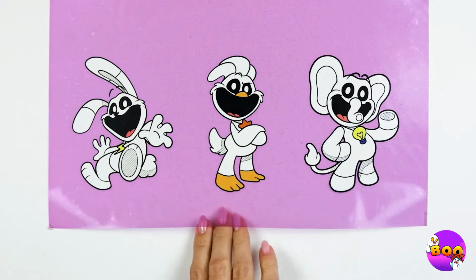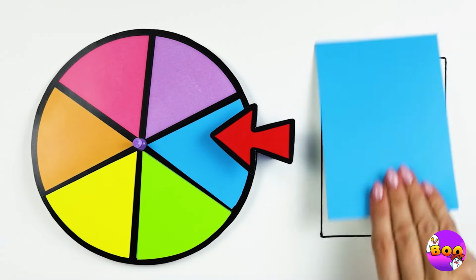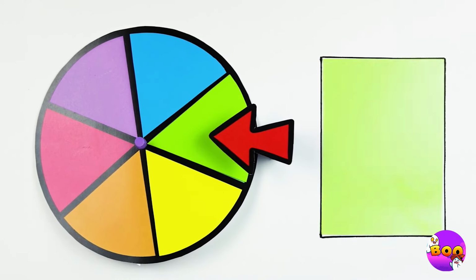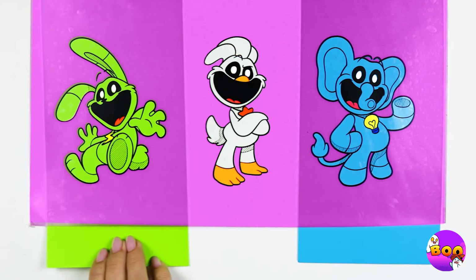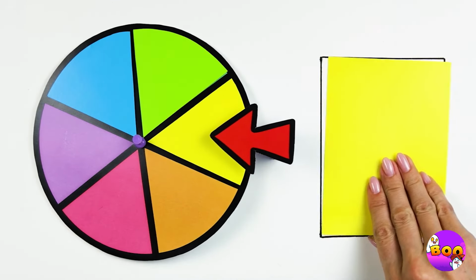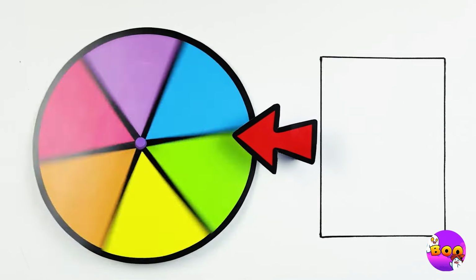It's Poppy playtime, but they've lost their colors. We'll just have to help them find new ones. Who wants to be blue? How about you? Next, some green. No, move it to the left. Third time's the charm. We've got yellow. You all look great. And there's plenty of colors left over.